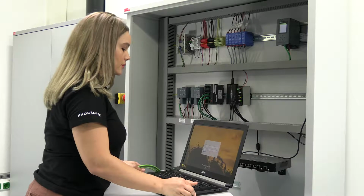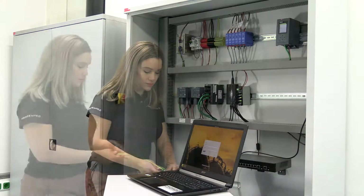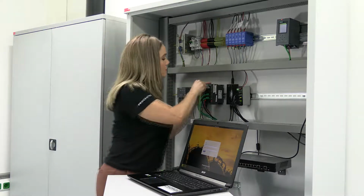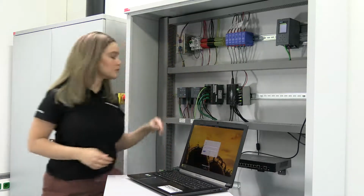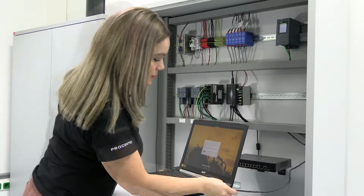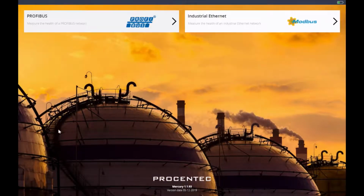In this video, we will connect to a Profinet network. Let's review the physical setup. In order to use Osiris on a Profinet network, all you need is an Ethernet cable. The network shown also has an Ether mirror, allowing you to plug in our EtherTAP to get even deeper insight into your network without interfering with the communication. Let's check if the network is compliant to PI guidelines.